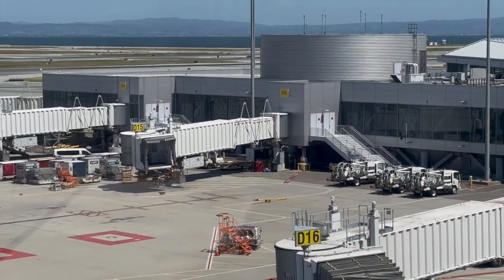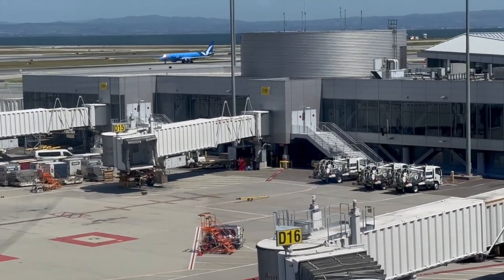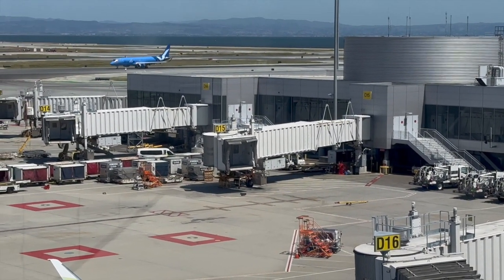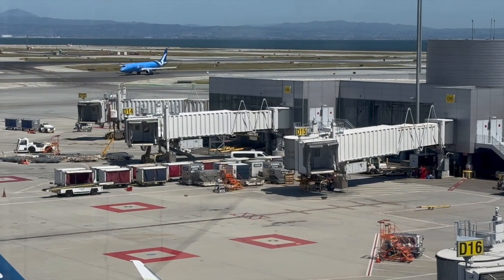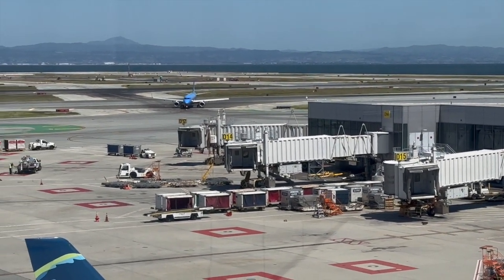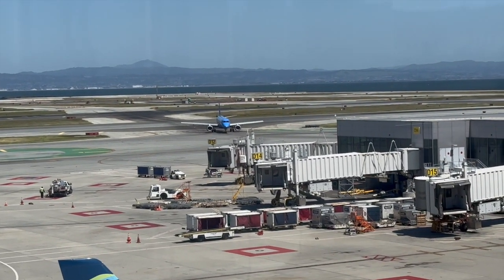Second time seeing the E190 after seeing one of them at SMF, and it's for that charter. But yeah, great to see another Breeze Airways aircraft in just one day. And there she is, the Embraer E190. Yeah, there we go, that's a good shot right there. Love to see it. Breeze Airways, right there. Beautiful.